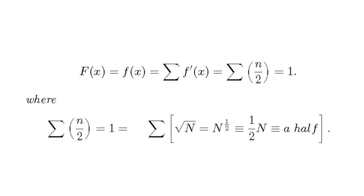And as demonstrated by the equation, it therefore follows that if the integral of f of x equals the sum of n over 2, which equals 1, then the sum of n over 2 equals 1 must also equal the sum of the square root of n, which equals the sum of n to the 1/2, which is equivalent to the sum of 1/2 n, which is equivalent to the sum of the halves. Given our new insight into the Gaussian integers, we may now restate the solution to the Collatz conjecture.